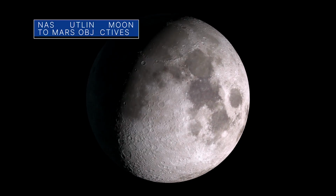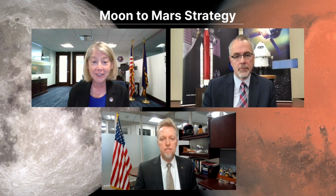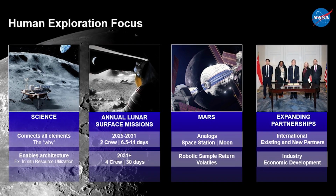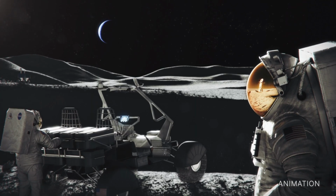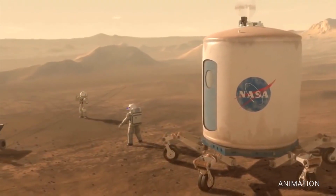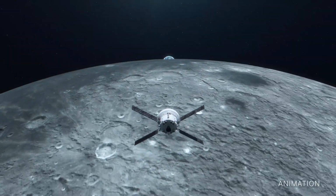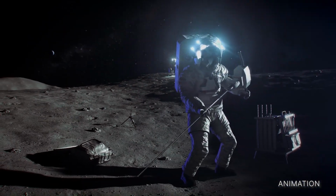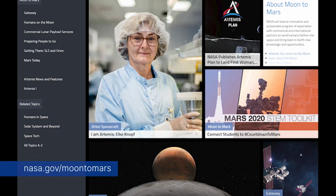On May 17th, NASA released a draft set of high-level objectives identifying 50 points that fall under 4 overarching categories of exploration for future Artemis missions to return astronauts to the Moon in preparation for human exploration of Mars. The agency is asking U.S. industry, academia, international communities, and other stakeholders to provide input on these deep space exploration objectives. Learn more at nasa.gov/moon to Mars.